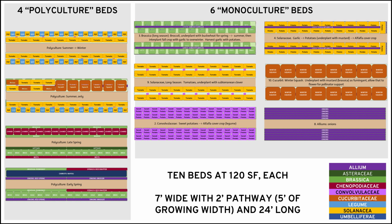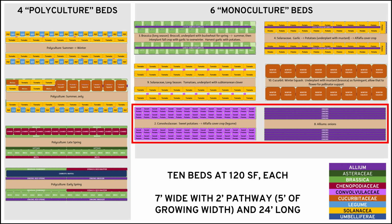I also decided to dedicate an entire bed to tomatoes, even though I am growing them in the polyculture beds, because I can never get enough tomatoes. I will have a whole tomato bed. I am growing quite a bit of squash. That's going to get its whole own bed. And then I have the root crops mentioned before of sweet potatoes and onions.